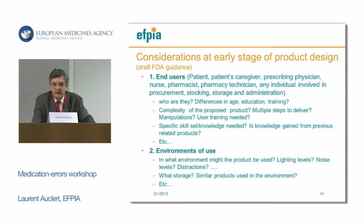First, the end users. This is the name in the guidance, but it's anybody who is in the chain to handle the product, from the patient, the caregiver, the prescribing physician, the nurse, the pharmacist, etc. So here you need to very clearly describe who they will be. Do they have differences in age, education, training? How will they have to handle, what is the complexity of the proposed product? Do they need a certain level of education? Do they need specific skill set, etc., etc.? These are how you describe your end users.